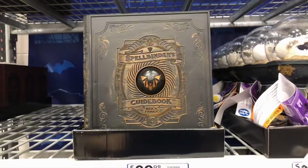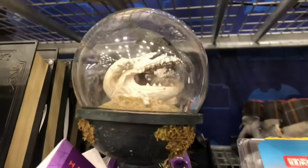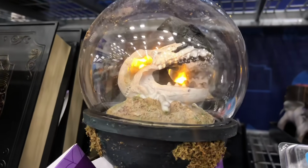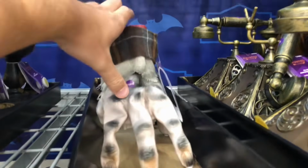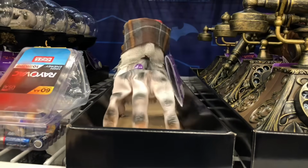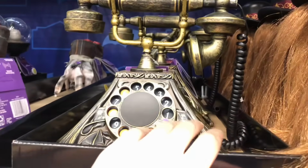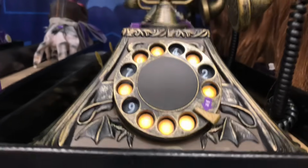Just a simple sort of door knocker almost thing going on there. Here we got this little snow globe. Doesn't really spin or anything, but you got a cool light going on inside there. And we got one of the crawling hands. Watch him crawl forward. That's pretty cool. Here we got this telephone. Ooh, lights up. That's something I haven't seen yet.